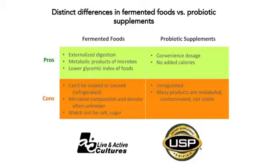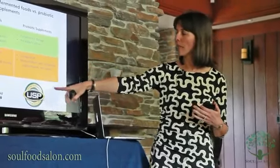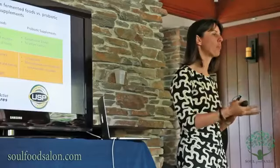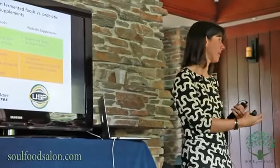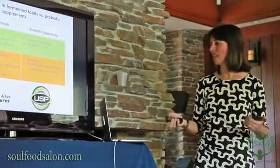The claims that they write on there are overseen by the FDA. They are not allowed to write things on there that claim to treat or cure disease. They can only put what they call structure function claims. Promotes a healthy digestion or promotes a healthy immune system. And many are mislabeled, contaminated, not viable. There is this USP symbol. That means that the probiotic company has used a third party to verify that what they write on the label is accurate. That is usually a sign that it's a quality probiotic. But again, it's not a guarantee.